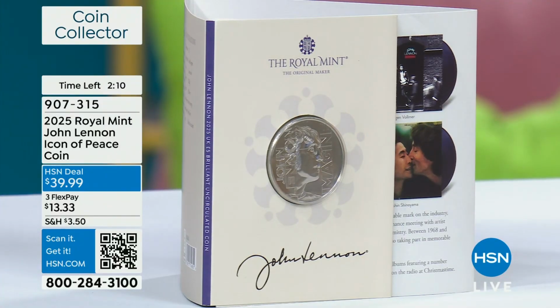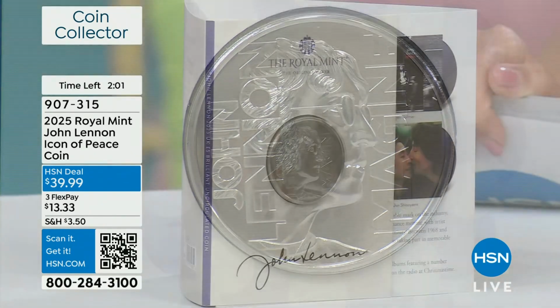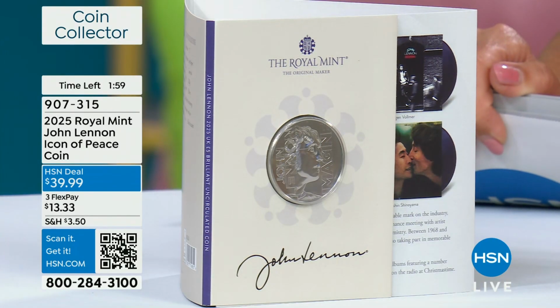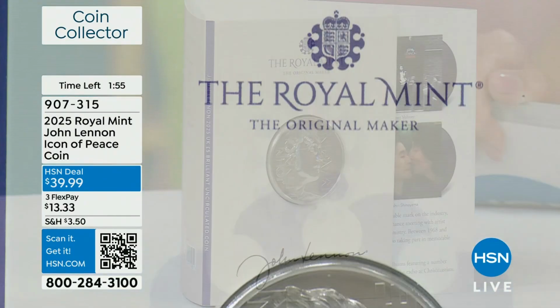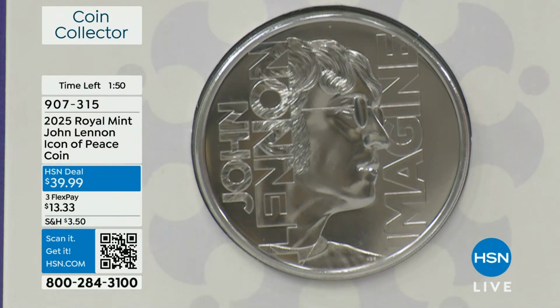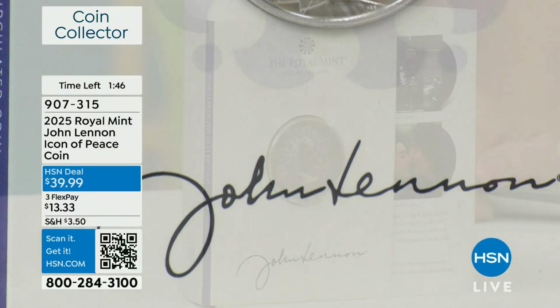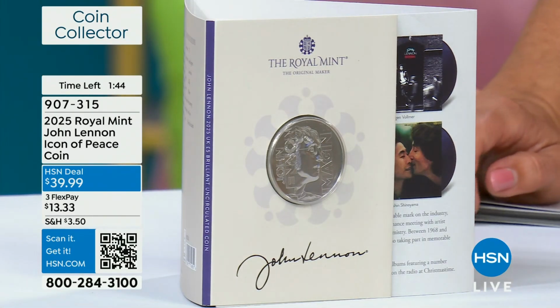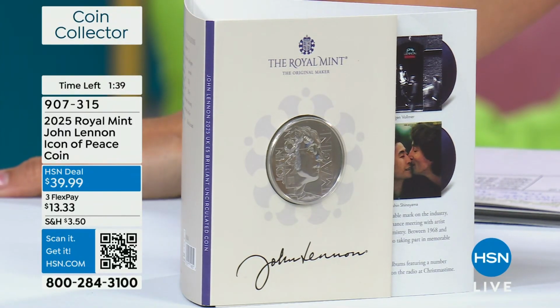Culturally ubiquitous is really what it comes down to, particularly from that period of time and going on. And then to be honored on a coin as opposed to just a medallion. Now, there are thousands, tens of thousands, hundreds of thousands, maybe even millions of John Lennon collectibles of various things out there. But to be on a coin like this made by the Royal Mint, and they've been making coins for about 1,100 years in England, it's quite the honor.